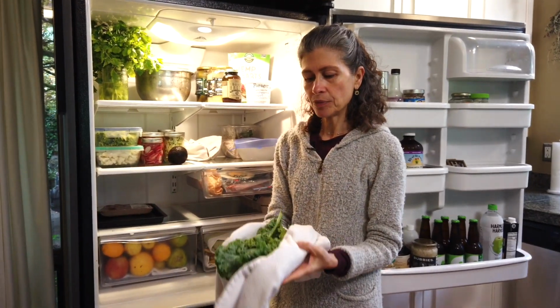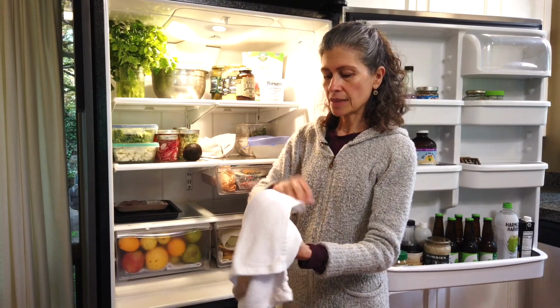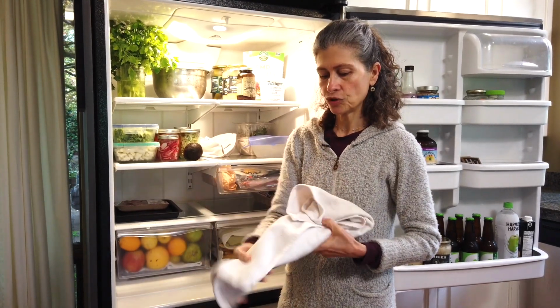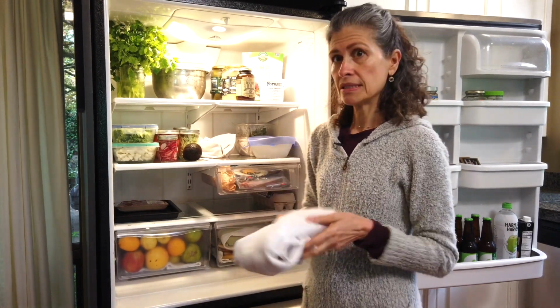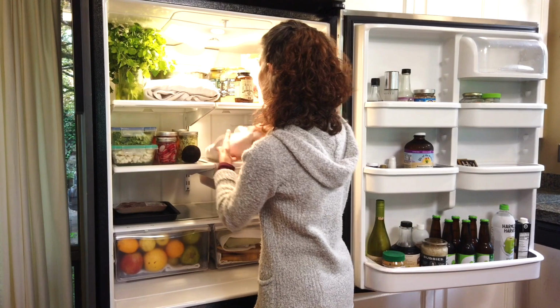So what I do is I put my kale here, so I wash it and then I wrap it in a towel. Some websites will tell you that it's good to use paper towels and plastic, but I'm choosing not to use anything that I can't recycle, because I'm trying to protect the environment. So this is what we do in our home.